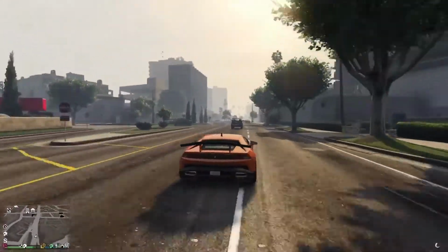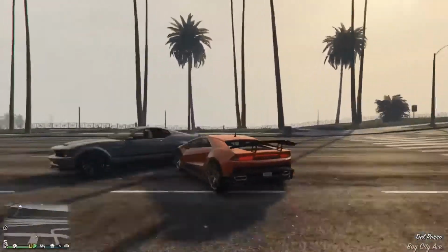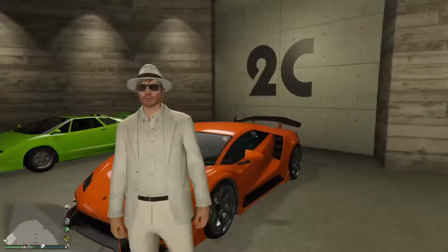But it is a very nice car, ladies and gentlemen, and it does actually beat the Zentorno around the track, don't you know? Okie dokie, and there we go. So yes, very good acceleration, very good top speed, very good handling.